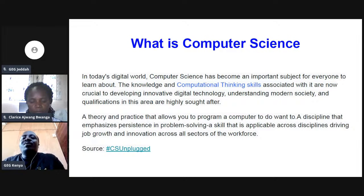When we ask what computer science is, one of the best answers is that it is a discipline and a practice. That is what you have to understand. The most important thing is that it is a problem-solving skill applicable across other disciplines, and it is done everywhere. WhatsApp, social media, the internet, robotics, artificial intelligence, machine learning, all those are computer science. So you should have a good definition of what computer science is. There is also another skill, known as computational thinking, which is one of the most fundamental skills of a computer scientist.